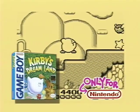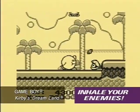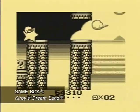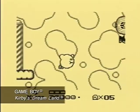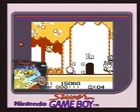Kirby's Dreamland, only for your Game Boy. This casual cruiser inhales enemies and spits them right back at you as he floats through level after level of Dreamland. Hors d'oeuvre, anyone?